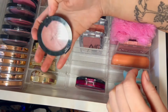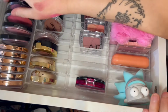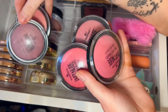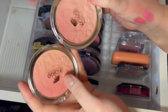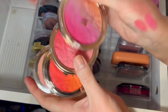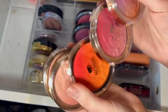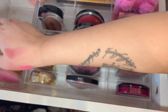Wet n Wild Powder Blush in the shade Mellow Wine. Cute. I'm going to keep all of these Essence Pure Nude blushes. I adore these, okay? I really, really like them. So those will stay. And then I have these Kokie blushes. I don't know if I need all of them. Look at that one. These are so pretty. Ugh. I don't know what to do. I'm going to keep them for now and play with them a bit more and see which ones I want to keep.